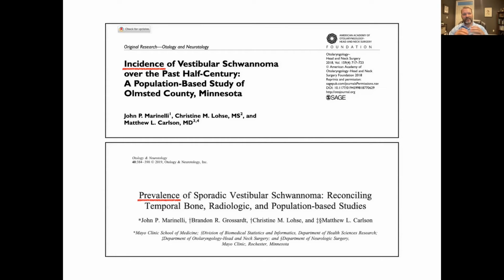When a patient asks, how common are these? They're not asking you for incidence. They don't understand that usually. That's not the point. They're asking, what's the chance that they would have gotten this just by probability? What's the probability they would have got this over their lifetime?